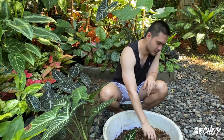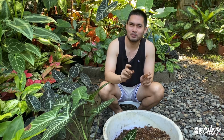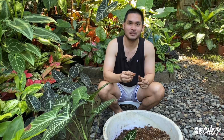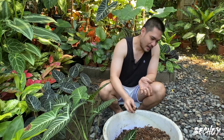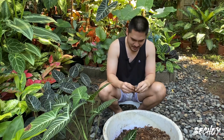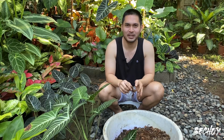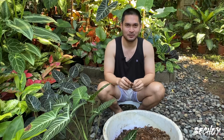We also have here some coco cubes and this comprises 10% by volume at ito naman yung magpo-promote ng aeration and also it will absorb the excess moisture dito sa ating potting mix. We also have another 10% of rice hull or yung ipa at ito din yung mag-absorb din ng excess moisture from our potting mixture. We also have another 10% of pumice. At yung pumice naman yung magsusupport ng water drainage dun sa ating potting mixture. And the remaining 10% of it will be our vermicast at ito yung magiging main fertilizer for our plant.